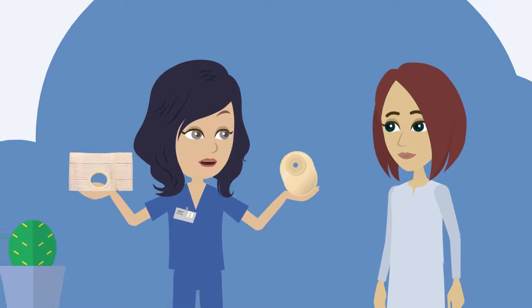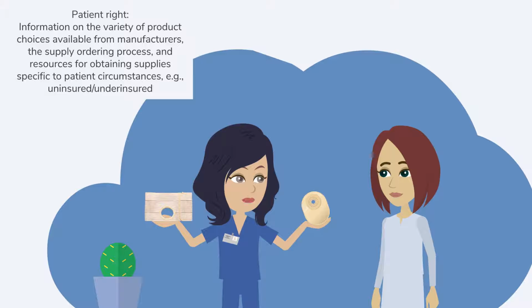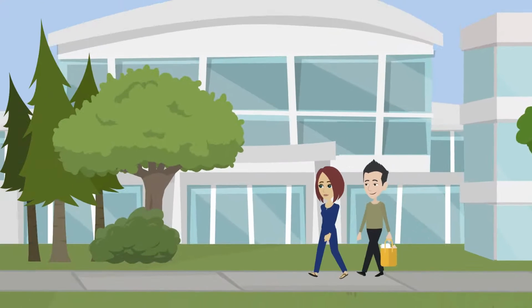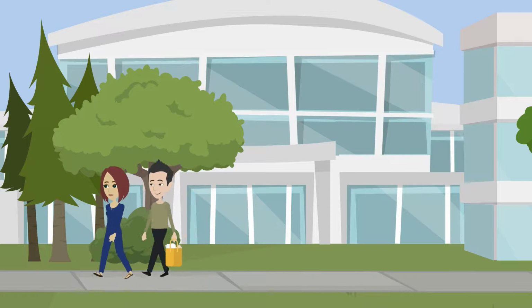Figuring out how and where to get your ostomy supplies can be difficult if you're not taught how to do so. Your nurse should inform you about your various product options, how to choose the best products for your unique needs, and walk you through how to order supplies, with and without insurance. Before you leave the hospital, you should have your prescription and enough supplies to last you until your first shipment arrives.